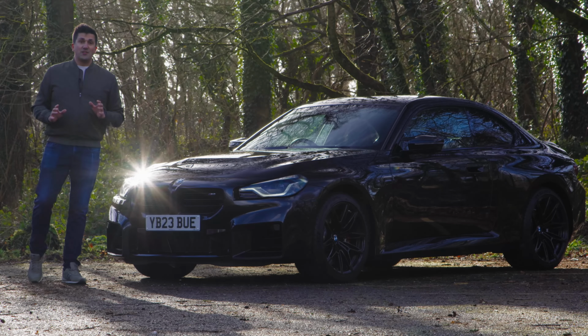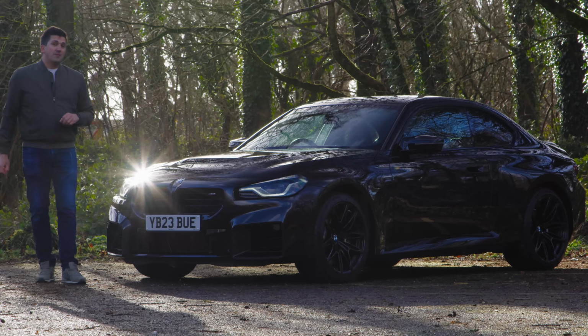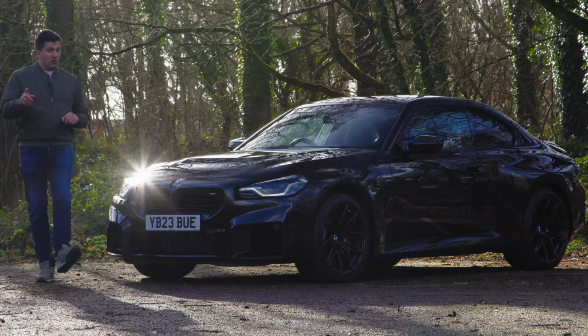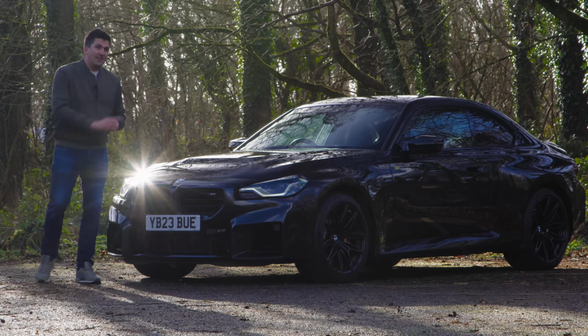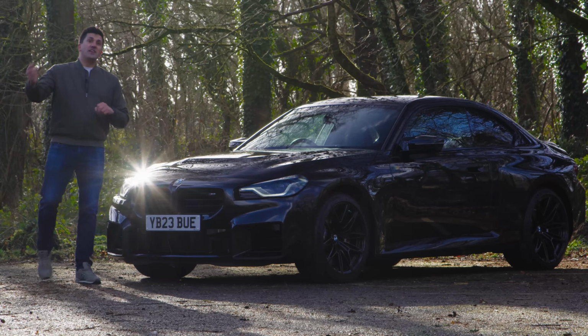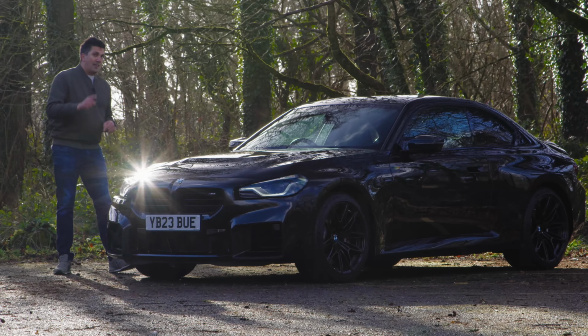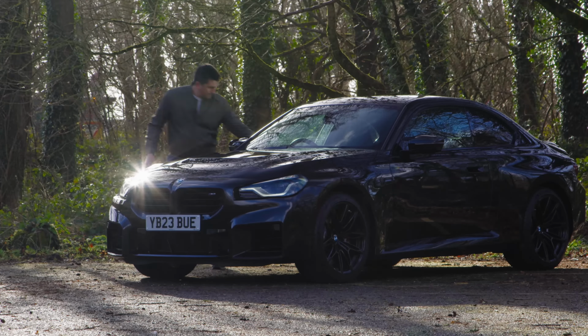The list of standard equipment on this is huge, but we do also have a fairly exciting list of options. They do all come at a cost, but the most exciting one is on the inside. So why don't I jump in and I'll give you the lowdown of the extras in this car and what all of that costs.